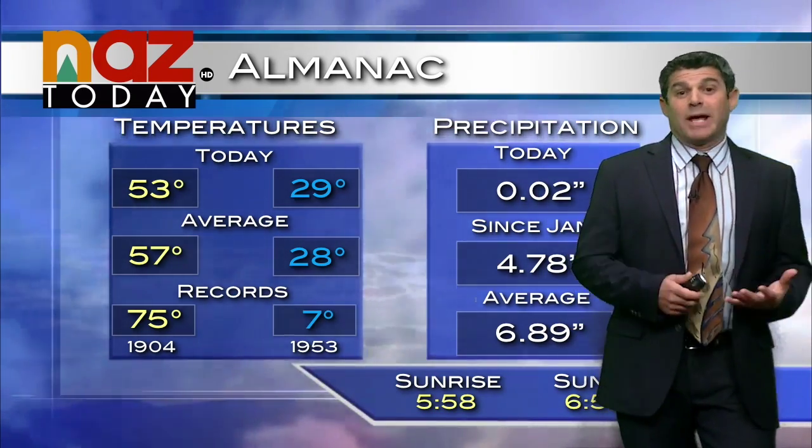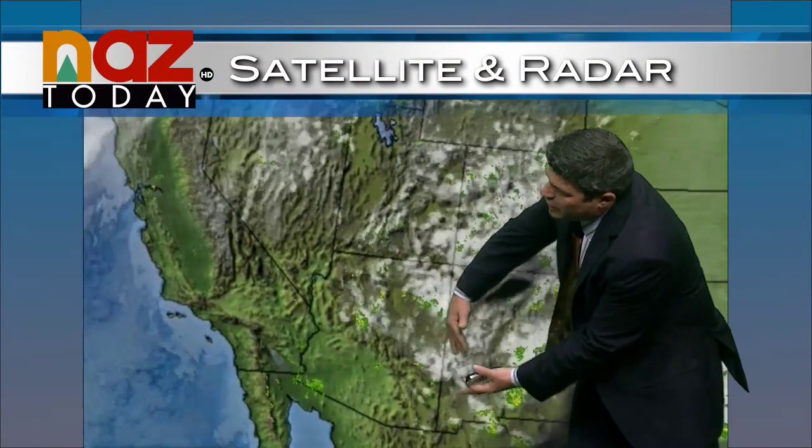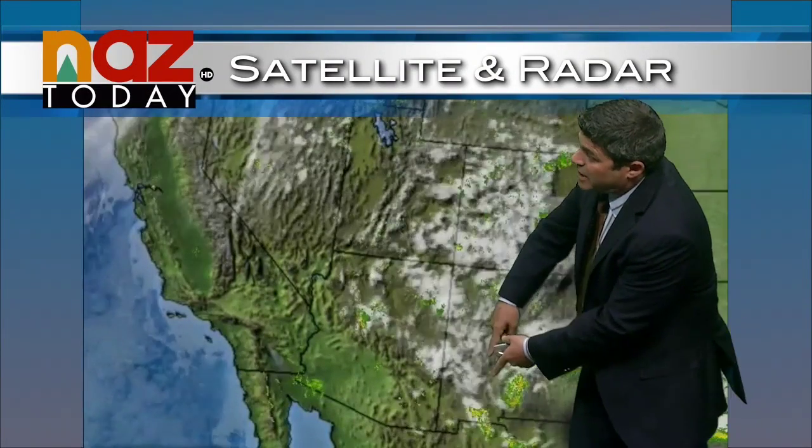In the last 4 days, we received more precipitation than we had in the previous 75 days. So a big, long dry spell, and definitely much needed moisture. Here's a look at it on the satellite right now. Area of low pressure slowly crossing the state today, now starting to exit.